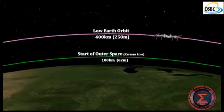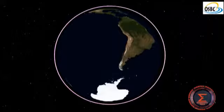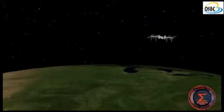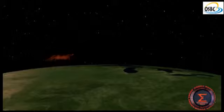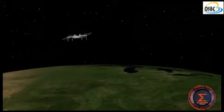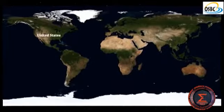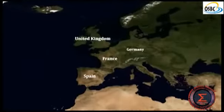It's not very high up, considering that some satellites orbit way out here. The ISS only takes about 92 minutes to orbit the Earth. That's about 28,000 kilometers per hour. Over time, the ISS will slowly lose altitude. If nothing was done, the station would eventually burn up as it re-enters the Earth's atmosphere. To prevent this, the station must be periodically reboosted to stay in space. The main countries now participating are United States, Canada, Russia, Japan, and many countries from the European Space Agency.